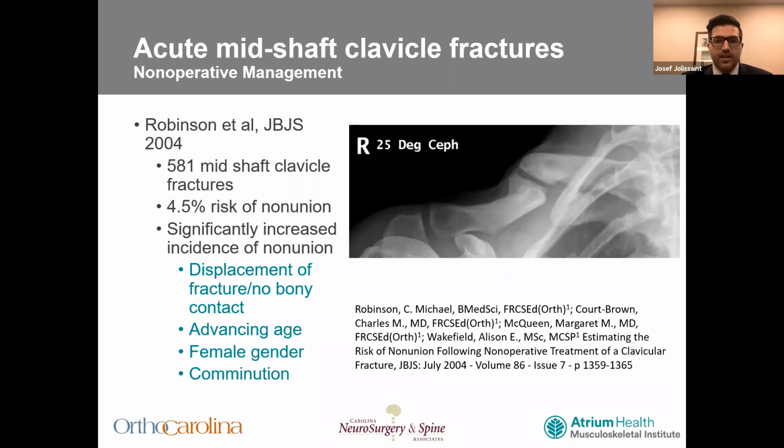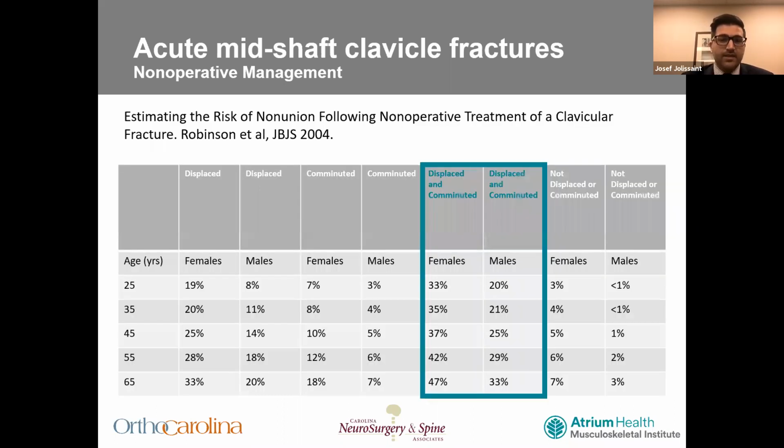However, they found a significantly increased incidence in certain situations, including lack of bony contact, advancing age, female gender, and comminution. As can be seen here in Robinson's published results, where gender, age, fracture displacement, and comminution were noted to be important considerations, patients who met several of those criteria had a dramatically increased risk of non-union. A 65-year-old female with a clavicle fracture that was displaced and comminuted had an almost 50% chance of going on to non-union in their patient cohort.